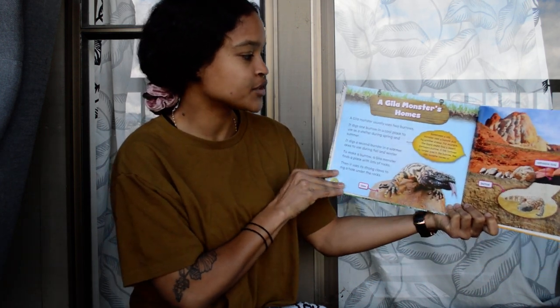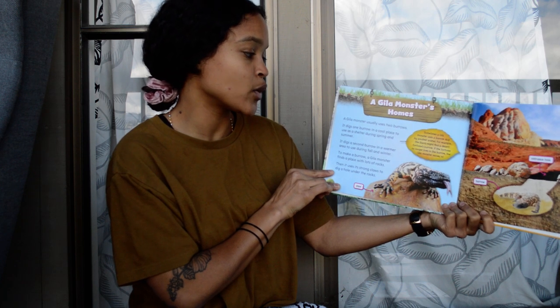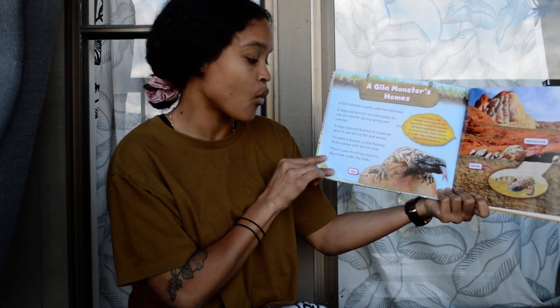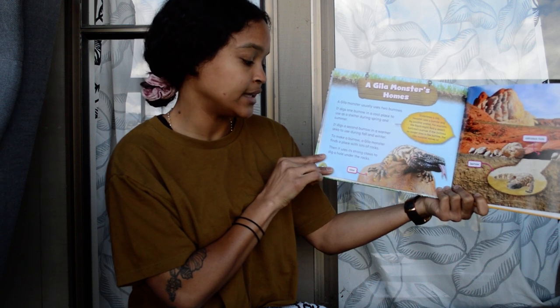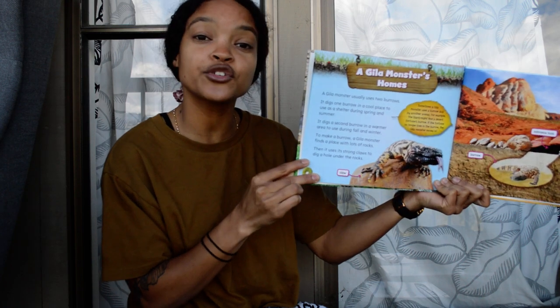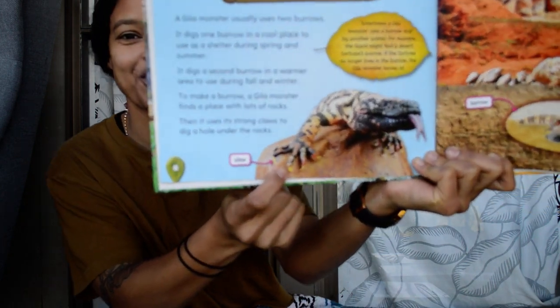A Gila monster's homes. A Gila monster usually uses two burrows. It digs one burrow in a cool place to use as a shelter during spring and summer. It digs a second burrow in a warmer area to use during fall and winter. To make a burrow, a Gila monster finds a place with lots of rocks. Then it uses its strong claws to dig a hole under the rocks. So there's its claws. Oh wow, look how sharp they are.